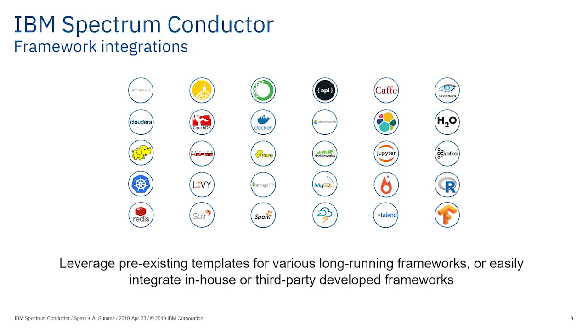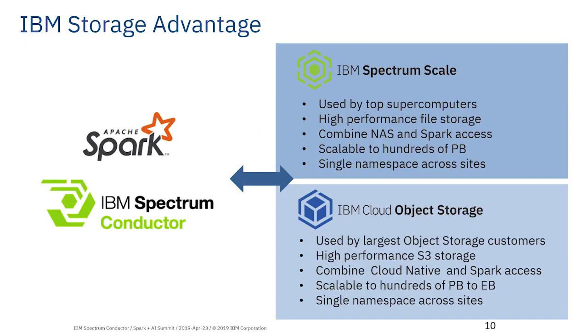However, there are lots of other frameworks, and by frameworks I'm saying that very generally: databases, SQL engines, ML/DL environments like TensorFlow, Caffe, notebooks, Jupyter, Zeppelin. So this is really very versatile in terms of adding this fabric to both accelerate Spark, but also this broader array of full stack capabilities.